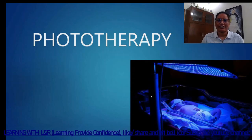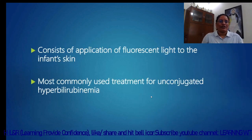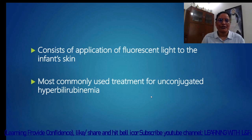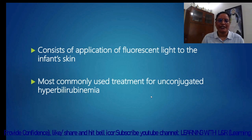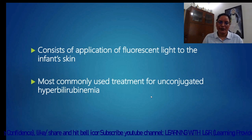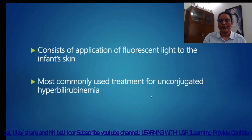Today we are going to discuss a new topic, a new procedure, that is care of baby under phototherapy. So let's discuss. Phototherapy consists of application of fluorescent light to the infant's skin. It is the most commonly used treatment for unconjugated hyperbilirubinemia. As you know, when the jaundice or bilirubin level is higher than normal, at that time we use phototherapy.